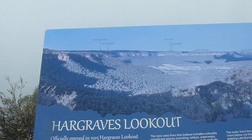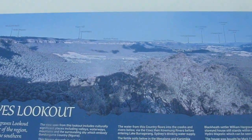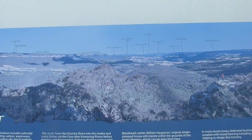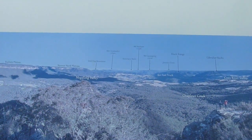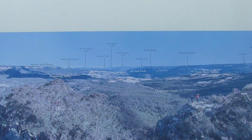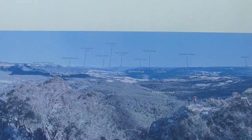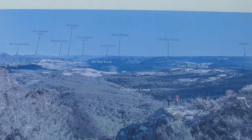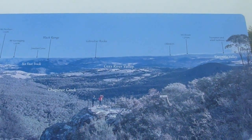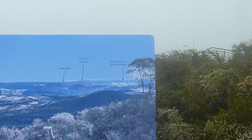Shipley Plateau, Medlow Bath, the Hydro Majestic, Pulpit Hill, Katoomba, the Radiator Plateau, Pulpit Hill Creek, Narrow Neck Plateau, Megalong Valley, Wild Dog Mountains. Reckon there's wild dogs there, Jules? Mount Cloudmaker, Kanangra Walls. I've been at Kanangra Walls. I've got videos from Kanangra Walls. Mount Guouogang, Jenolan Caves, Mount Paralyser, Black Range, Six Foot Track, Chaplow Creek, Gibraltar Rocks, Cox River Valley, Oberon, Mount Bindo, Hampton and wind turbines, the Kanimbla Valley.